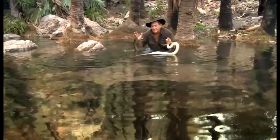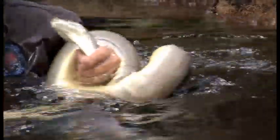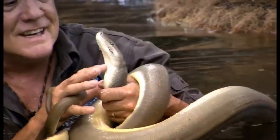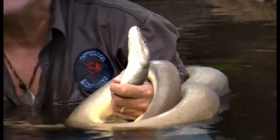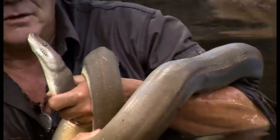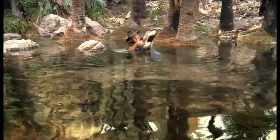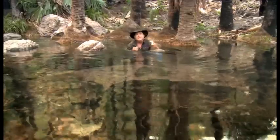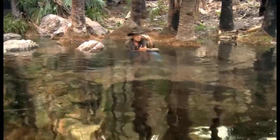These animals, they attack their prey by grabbing hold of them with those powerful jaws. And inside that mouth is over 100 backward-facing teeth. So once they grab hold of a bird, a possum, a bat or a bush rat, it's impossible for that animal to escape. And then they throw a coil around their prey and literally crush it to death. These are such wonderful animals.